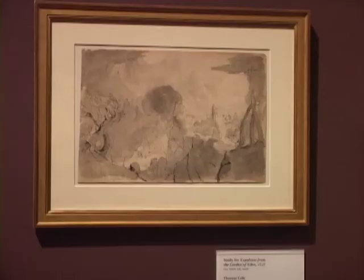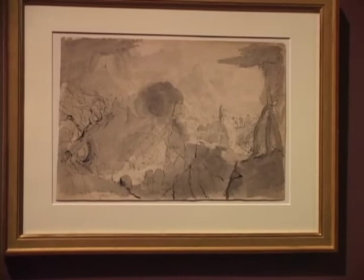The drawing in the middle is very different. It was a drawing that he did in the studio when he was planning out the design of one of his imaginary paintings, a painting based on the expulsion of Adam and Eve from the Garden of Eden, as described by Milton in his great poem, Paradise Lost.